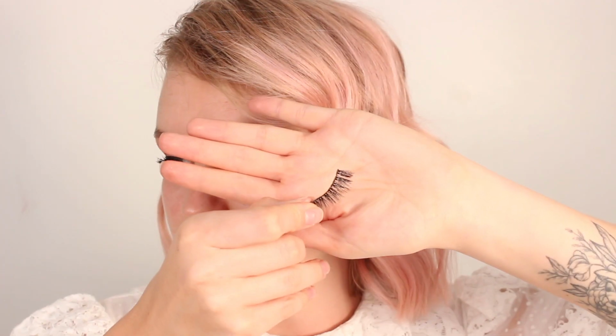lashes. But I've got these new lashes and Nicola so kindly sent them to me. They are lashes by Nicola MUA and they are just so gorgeous. I used them in my latest photo on my Instagram and I just loved them. They were so natural but really gave a lift to the eyes because they are slightly longer on the outer corner. So these are the style Daisy.